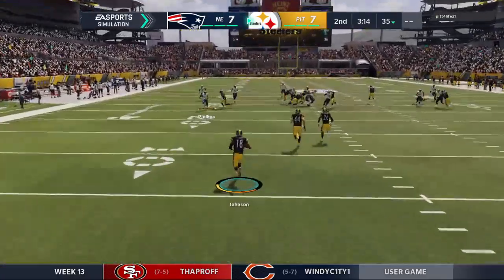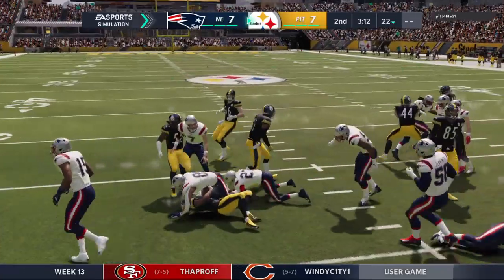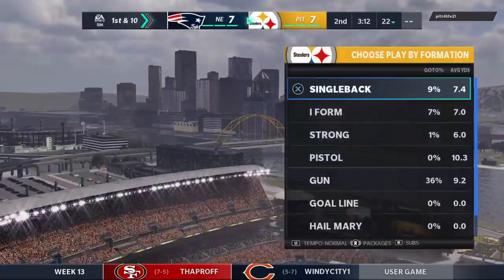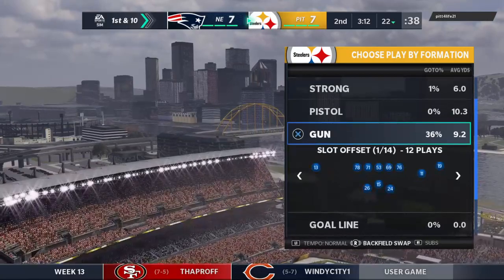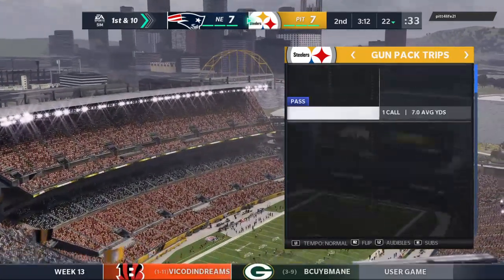Taken about 7 yards deep. And beyond the 20, but not by much. In fact, just a yard pass there to the 21. The Steelers take over 1st and 10 at their own 22-yard line.